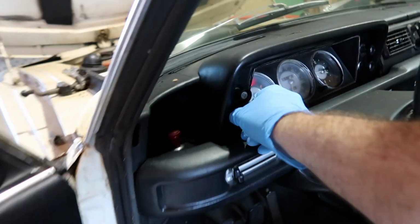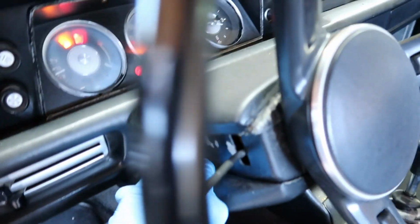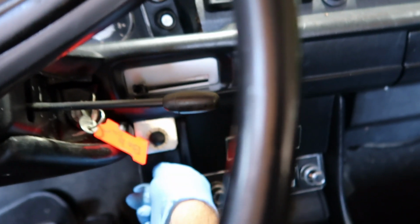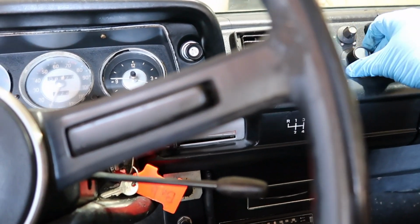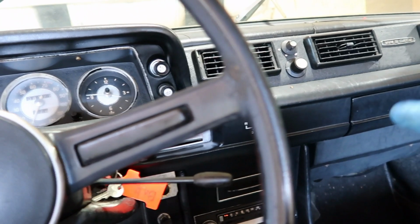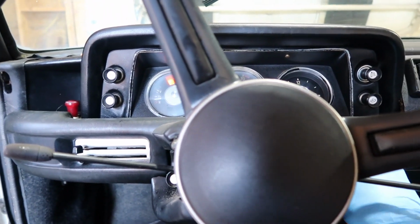Yikes. Nope. Nope. Must be the choke, probably. Nope. Oh hell, some windshield wipers. There it is. That fan sounds like it's about done. Let's give the engine just a little bump and see.